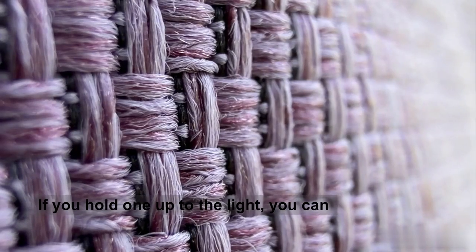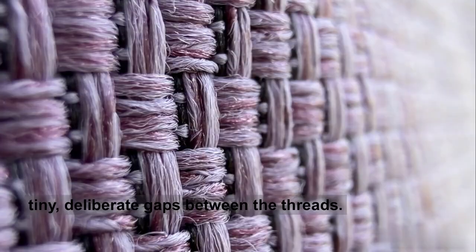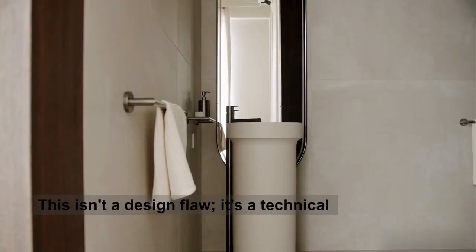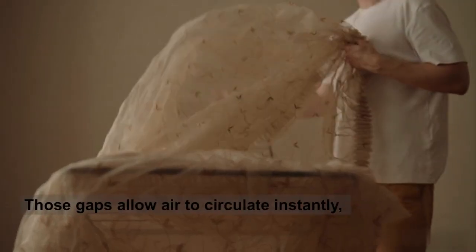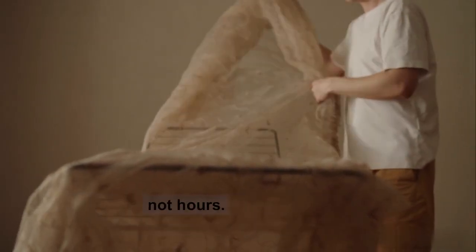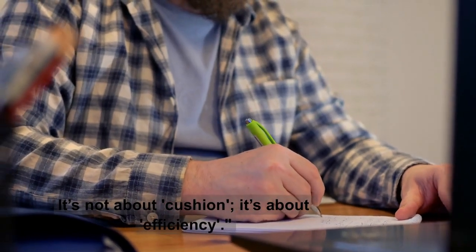If you hold one up to the light, you can actually see the open weave structure, tiny, deliberate gaps between the threads. This isn't a design flaw, it's a technical feature. Those gaps allow air to circulate instantly, which is why this towel dries in minutes, not hours. It's not about cushion, it's about efficiency.